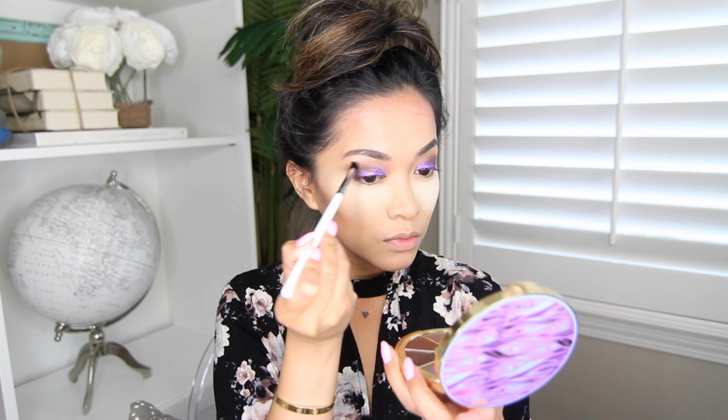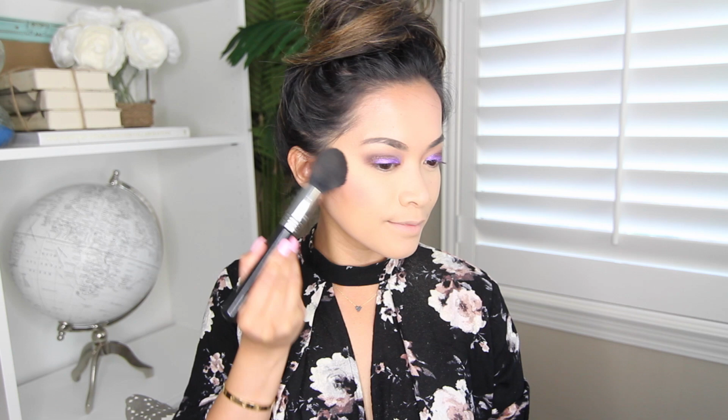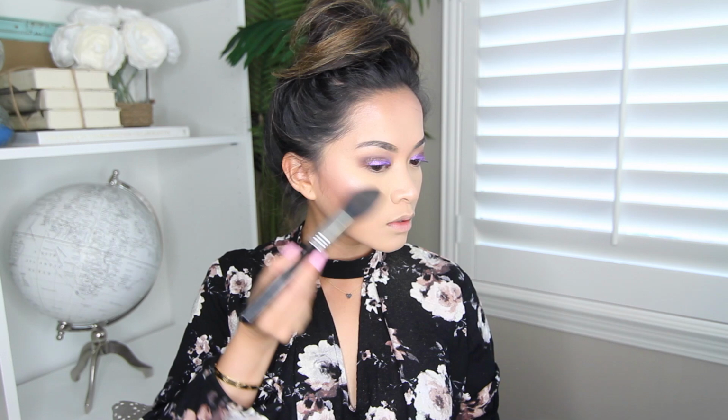And finally, we are done baking, so I'm removing the excess powder with my big fluffy brush. Next, I'm applying a really light pinkish blush to the apples of my cheeks, and now I'm going in with a highlight to give me that really nice glowy and fresh look, and just a little bit on my nose.